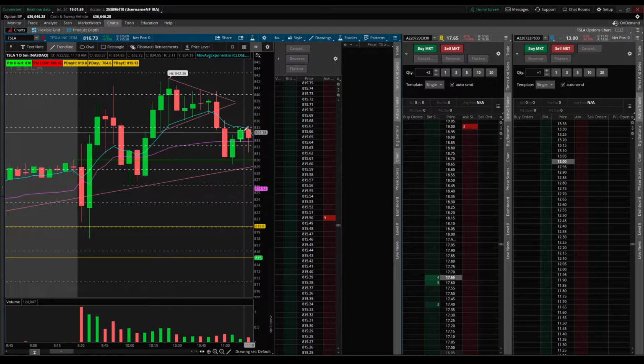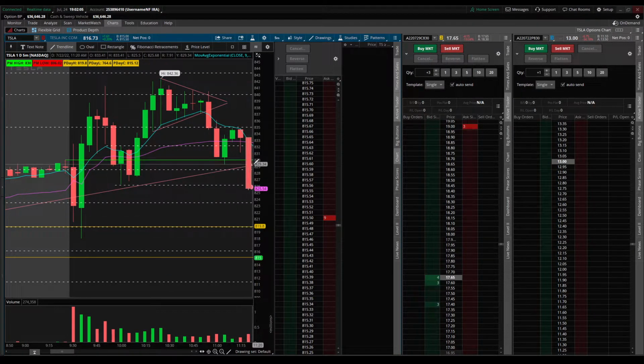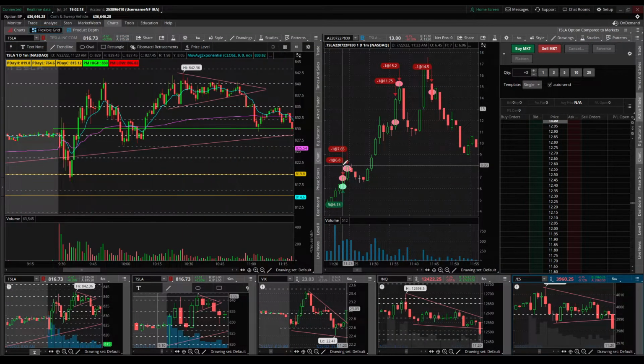In addition to my 9 EMA and my VWAP, if you look here at the next candle, which shows my breakdown and my entry, right on that candle we were crossing and breaking down from there. So everything was absolutely telling us that this was the move.